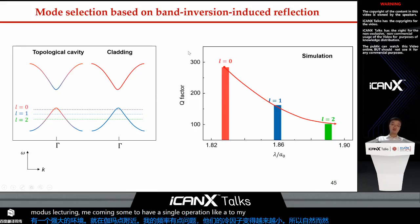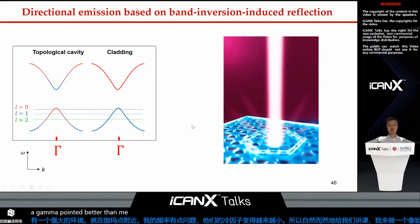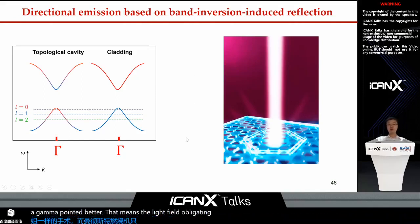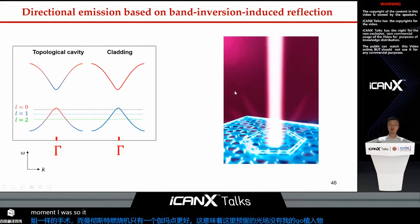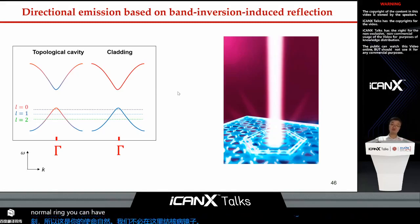And more interestingly, the band inversion only happens around the gamma point. That means the light field propagating here has no in-plane momentum. Most of its momentum is vertical. So it naturally gives us vertical emission. We do not have the DBR mirror here at all. We just have a very thin semiconductor membrane. We can have this vertical emission well confined in macroscale devices.